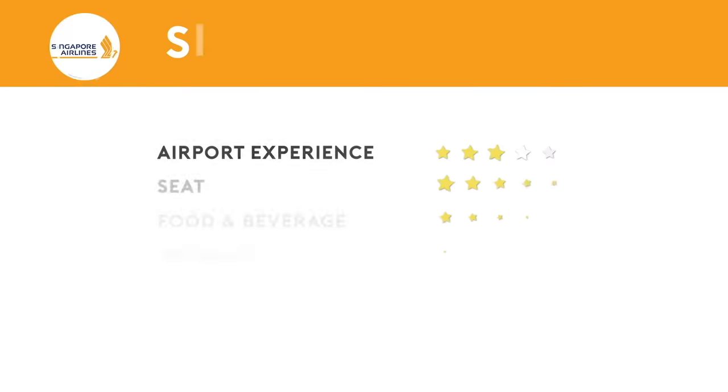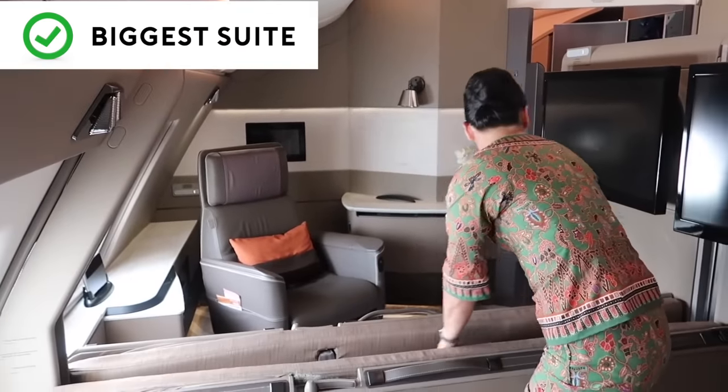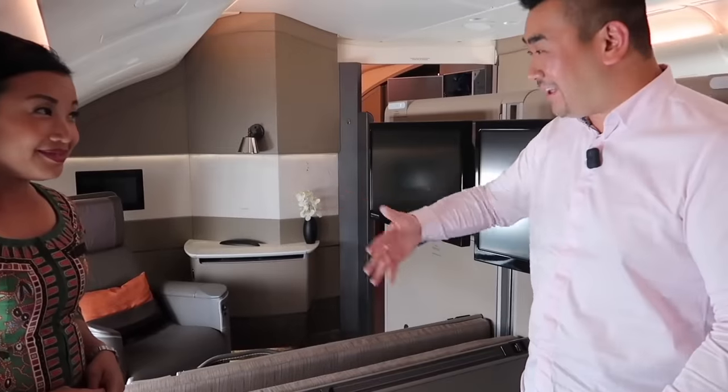Singapore Airlines first class scored 88%. It has the biggest suite out of all the first class out there. In fact, it has a suite that can join together to create a double suite with a double bed for two persons traveling together. However, I think the airport experience for Singapore Airlines lags behind some other first class products.